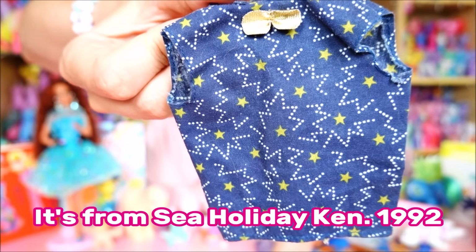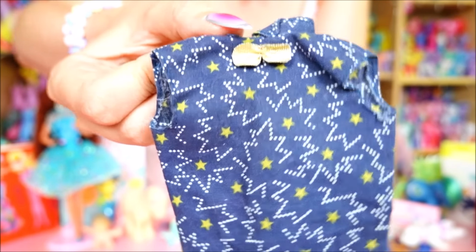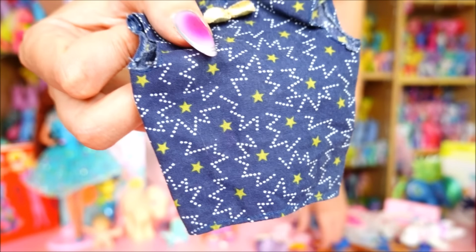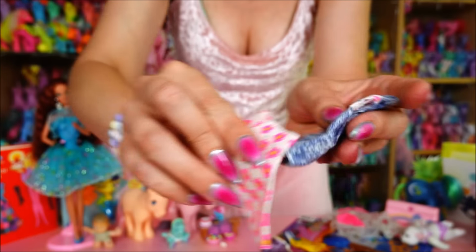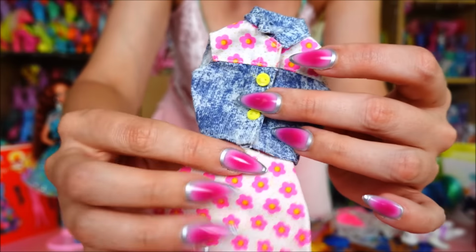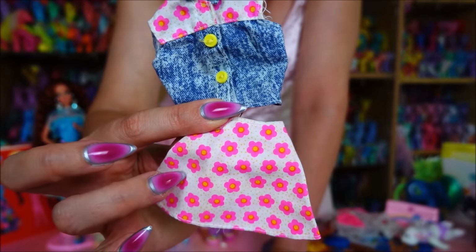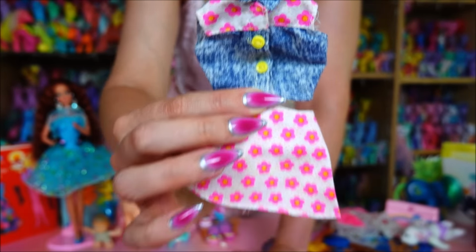Is it from some Ken fashion? Is it maybe directly from a specific Ken? I don't remember it. Then we have this. This definitely goes together. It's probably from the 90s. And no, I've never found any of these pieces, so I don't have the skirt nor the top. No, I have both of these together.